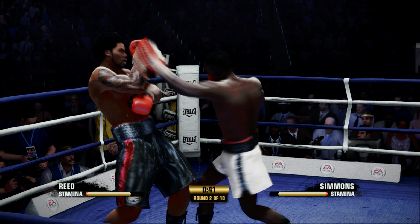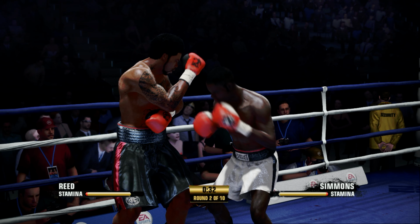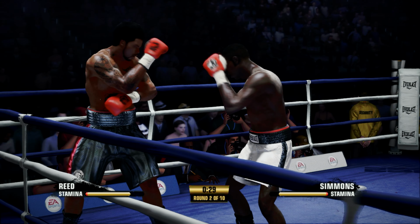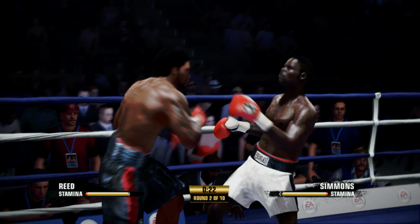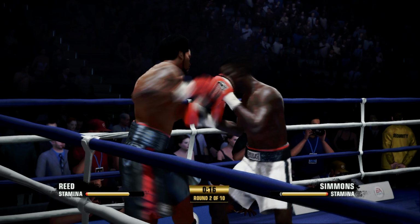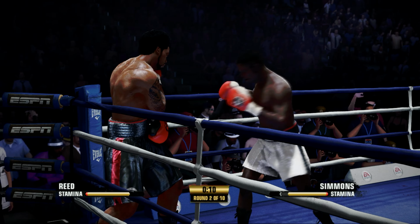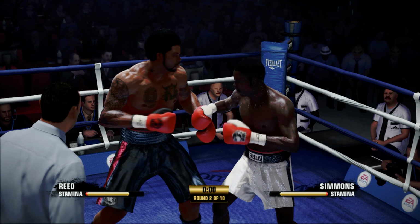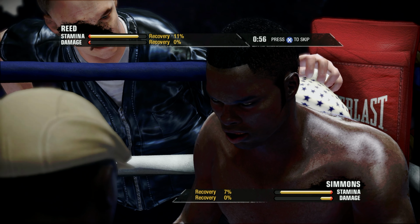Accurate with the straight left. Big shot up top. He really got to him there. Was impressing the judges and himself with that right hand. And we count down the final moments of this round. And the round comes to an end.